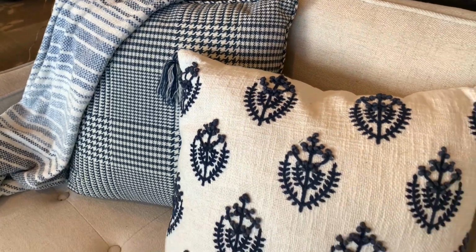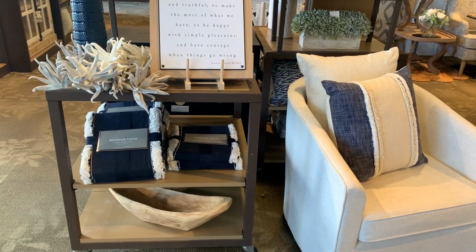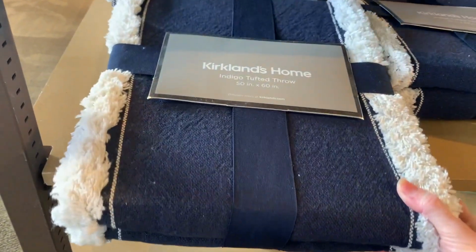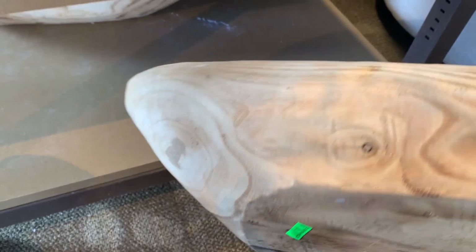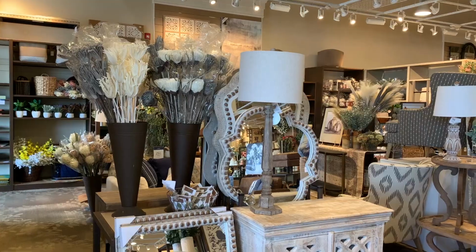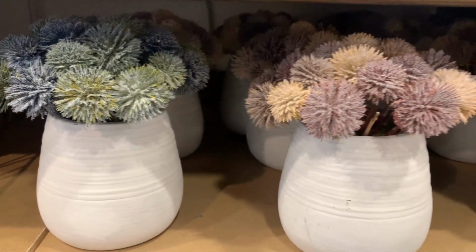I loved pretty much everything in Kirklands. They have such a nice selection right now, but nothing was on sale. I think the only thing on sale was the artwork. So I'll come back on another day when they're having a sale. I just saw so many pieces that I wanted, so I'm keeping a list and I'll be continually checking online for when things go on sale.